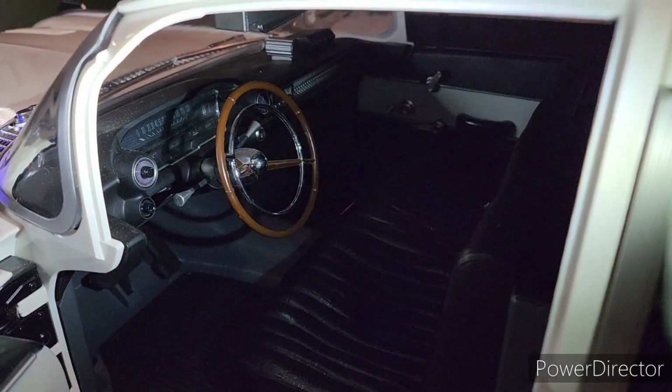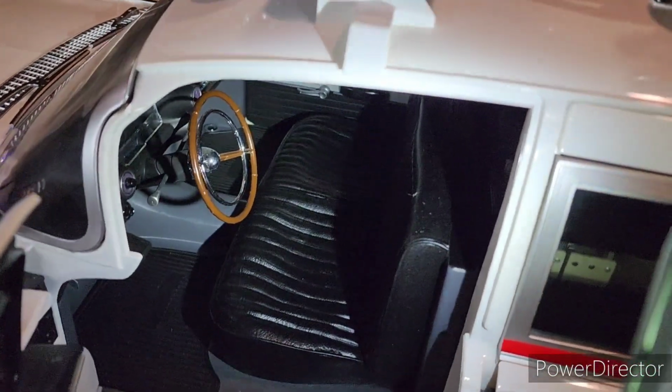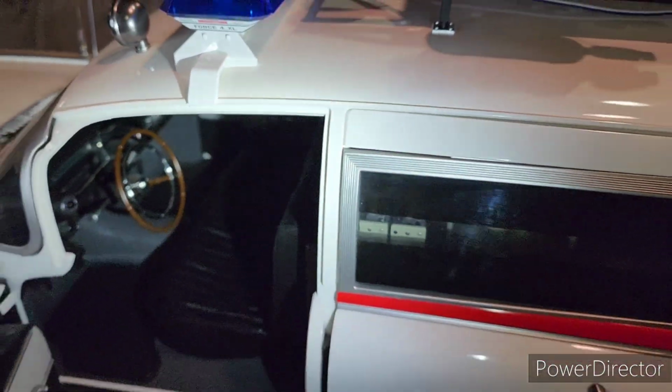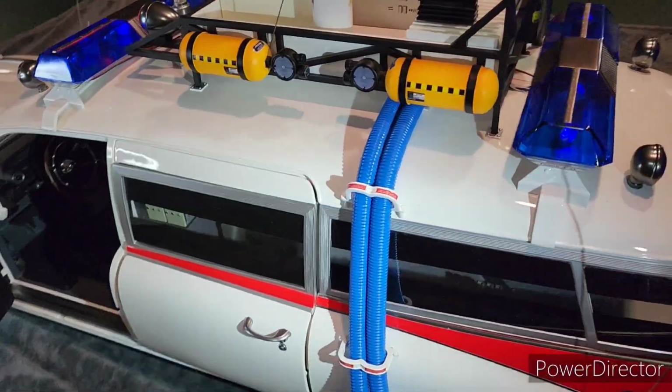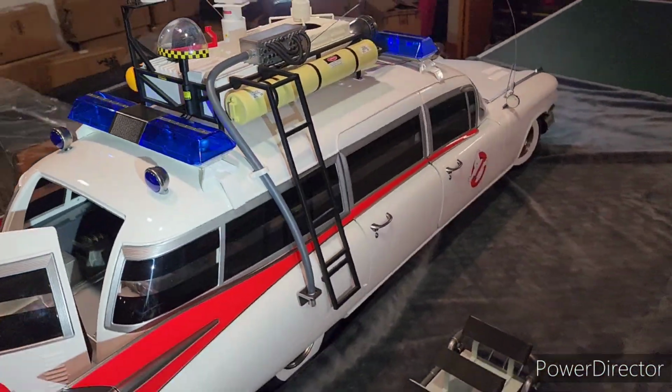I mean, the detail in it is meticulous. A work of art.